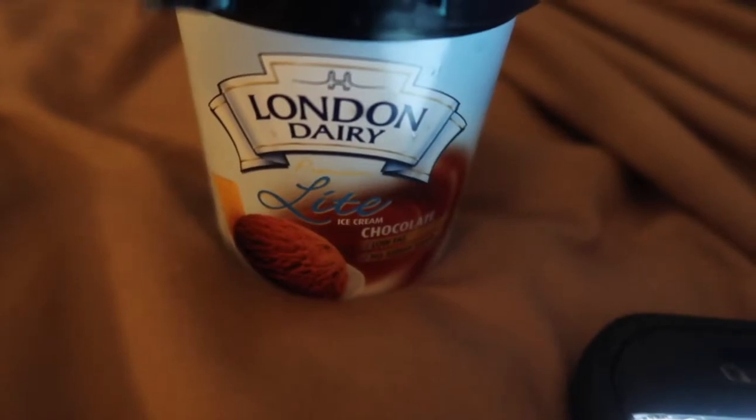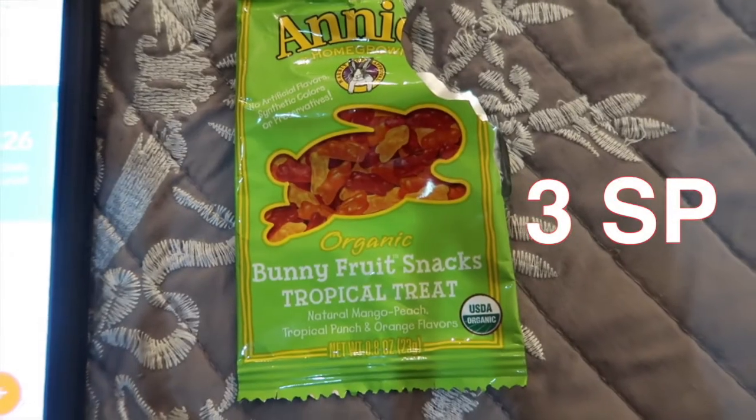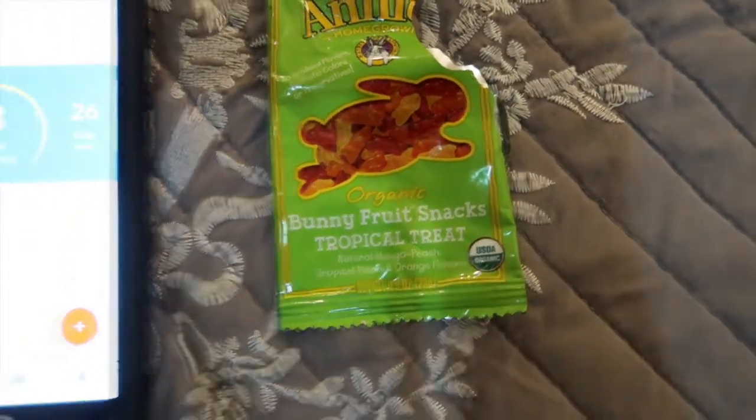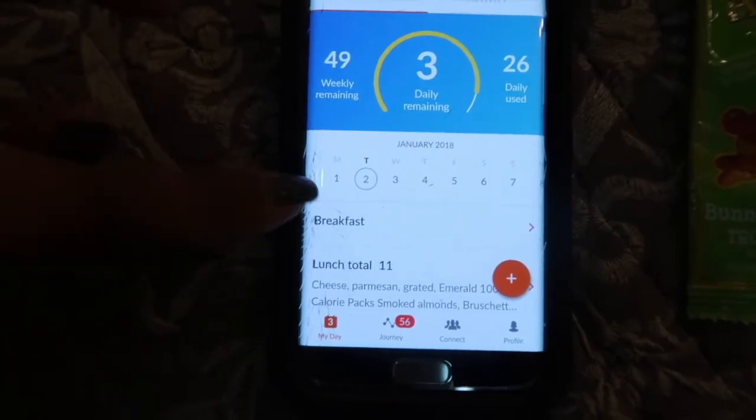So 2 smart points. I was a little disgruntled watching YouTube videos about investment. But in a way, I was thankful because... And I had this last night before I went to sleep. That left me with 3 points left for the day.